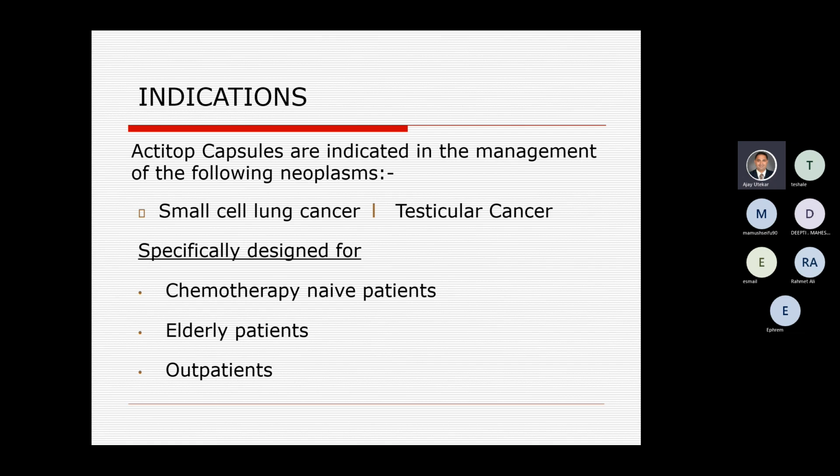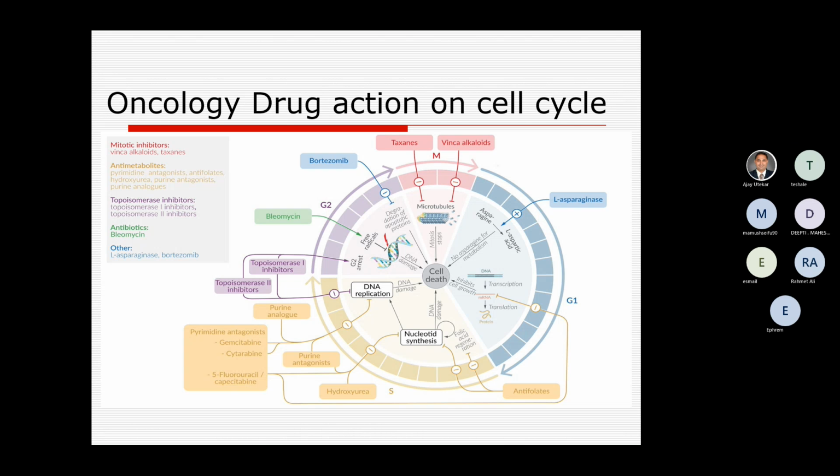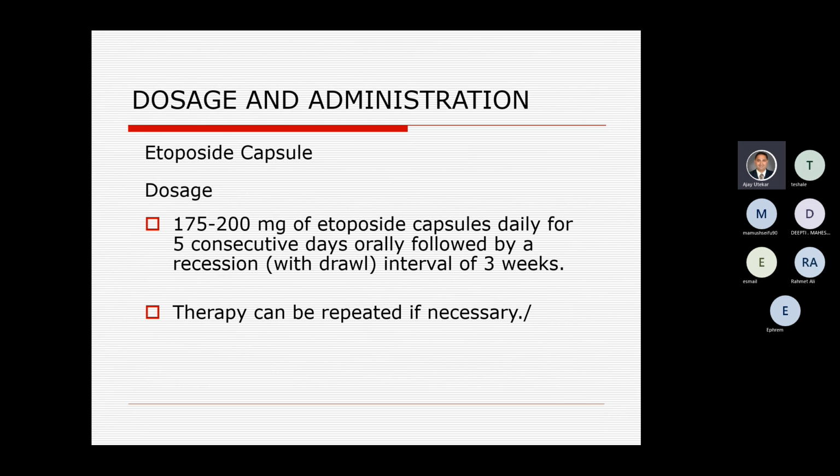Coming to the indications of Actitop, it is small cell lung cancer and testicular cancers. Small cell lung cancer, as you know, is a type of lung cancer, and testicular cancer is related to the testes, which is part of the male reproductive organ. It is specifically designed for chemotherapy naive patients, elderly patients, and outpatients. These are some of the indications of Actitop, which is etoposide, the molecule name.